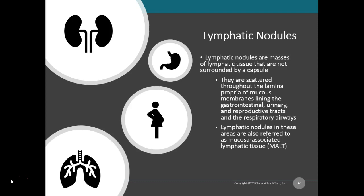Now we'll look briefly at lymphatic nodules, also called, remember, lymphatic follicles. These are usually egg-shaped masses of lymphatic tissue that are not surrounded by a capsule, so we don't consider them an organ. They're scattered throughout the connective tissue of mucous membranes that line the gastrointestinal, urinary, and reproductive tracts, and also the respiratory airways.